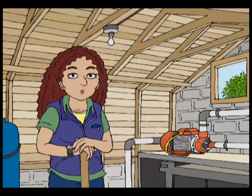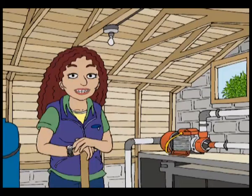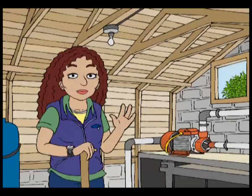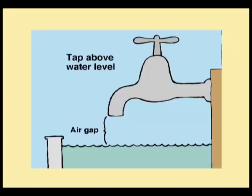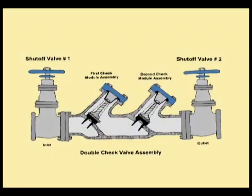In a situation where the risk of backflow is identified, there are two real choices. Either remove the connection completely or install a method of protection such as a backflow prevention device. The choice of the most appropriate method of backflow prevention depends on the level of risk that is identified. In order of security, the options are an air gap, a reduced pressure backflow preventer, which is 2 spring-loaded check valves with a pressure-regulated relief valve between them, or a double check valve assembly.